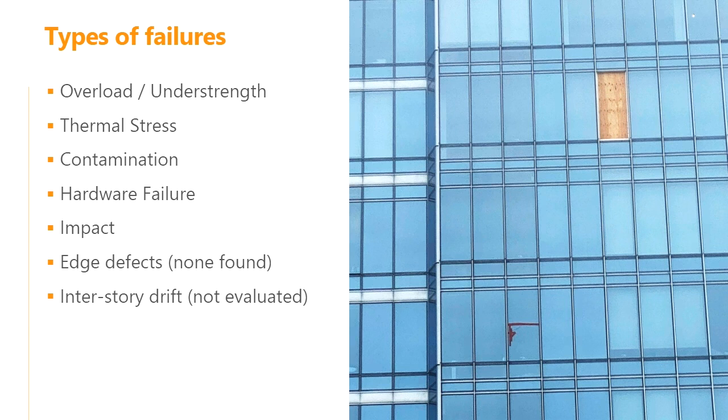So the different types of glass breakage that we're going to talk about, Kaat already covered the first point there, overloading, winds that are too high, or under strength, glass that's either not the right temper or isn't thick enough. And in our investigation, we really didn't find strong signs of that happening. The other items that I'm going to go through here one at a time: thermal stress is breakage of glass caused by temperature differences. Contamination is foreign materials that get into the glass at the time of their fabrication. Hardware failure is operable windows and the hardware that either keep those windows open or help them to pivot. Impact is just things hitting glass. That's kind of your most common.